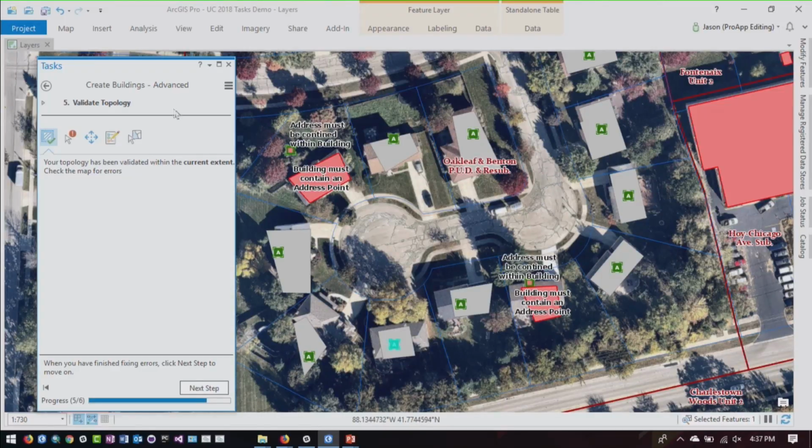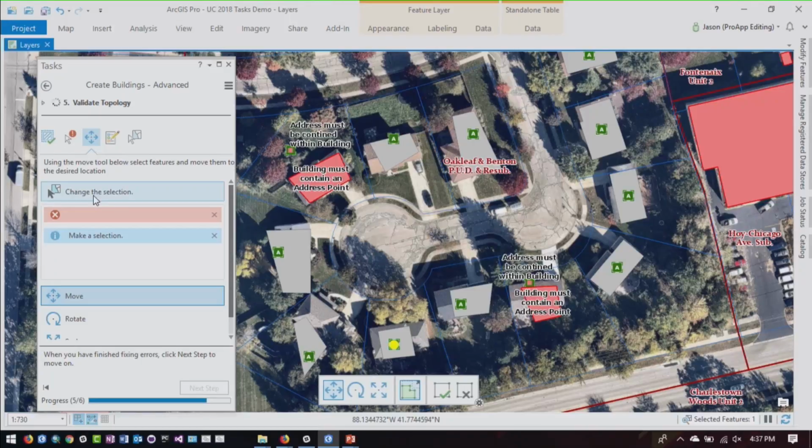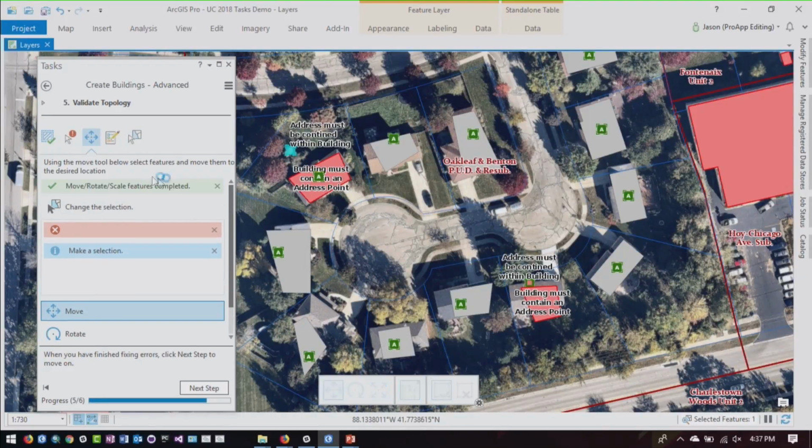These ones over here look like they do have the address points, they're just not on top of the building. So I can go ahead and click move, and then in the move tool, which is also embedded, I can get my select tool, select my feature, and move it right on top of the address point.